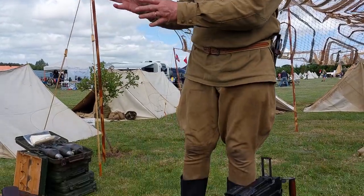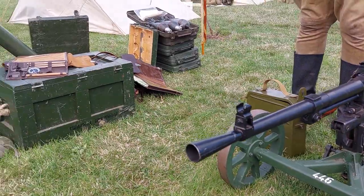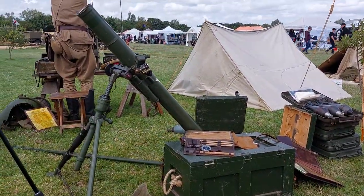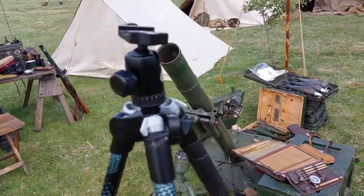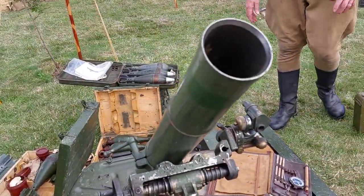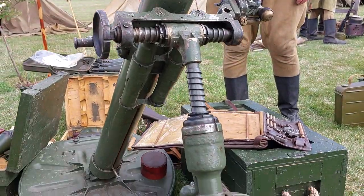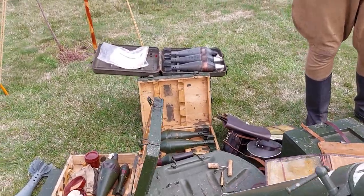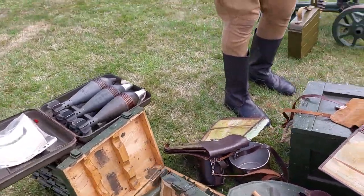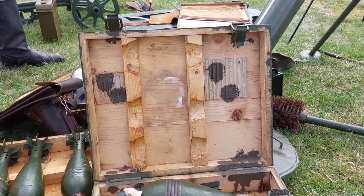But it would be broken down to be carried by three men. The biggest guy in your unit would be carrying the base plate, another the barrel, another the bipod, and then every soldier to deal with it would be carrying one of these boxes with three of the mines in there. Now, okay. Gypsy artillery, because again, this is pretty good as artillery goes.